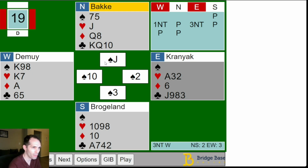I think North should be able to work this out, right? West has already turned up with the king of spades, right? South won the ace of spades when East played the queen. So South would have won the king if they had ace king. So North knows West has the king of spades remaining. North knows that West has the king of hearts because a heart went to the queen and that held the trick. So North knows about the king of hearts as well.